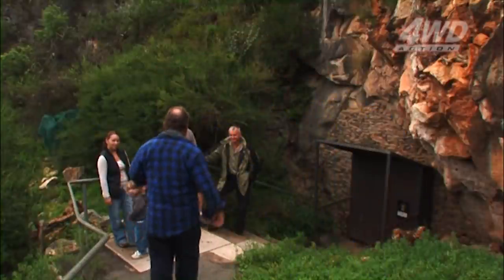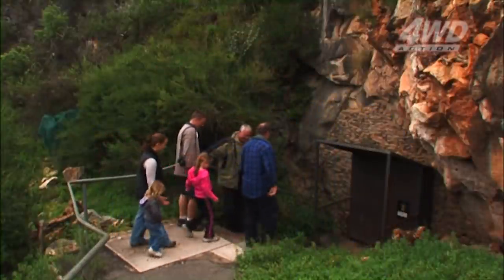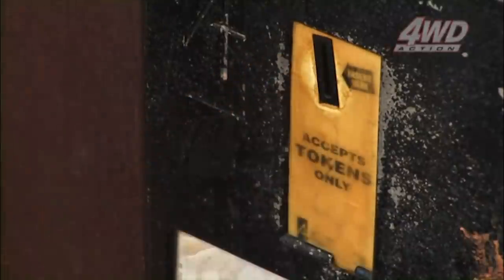Come on, you guys, you ready? Yep. Let's go, this'll be good. Come on in. The limestone caves at Wombeyan were discovered in 1828 by John Oxley and John MacArthur while they were out searching for a bit more grazing land. I'll tell you what, it would have been rough going back in those days.